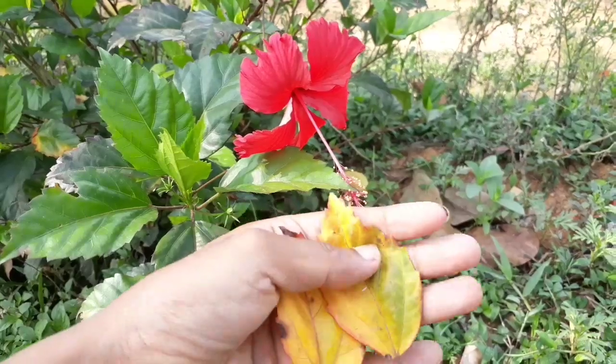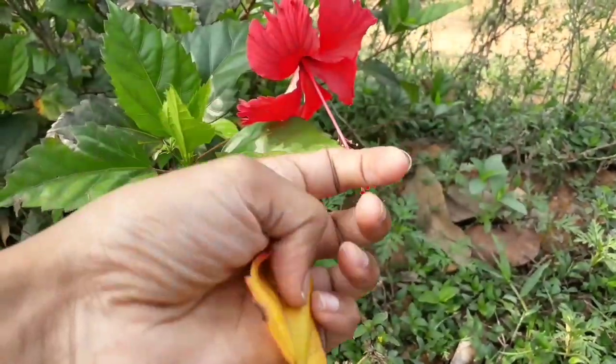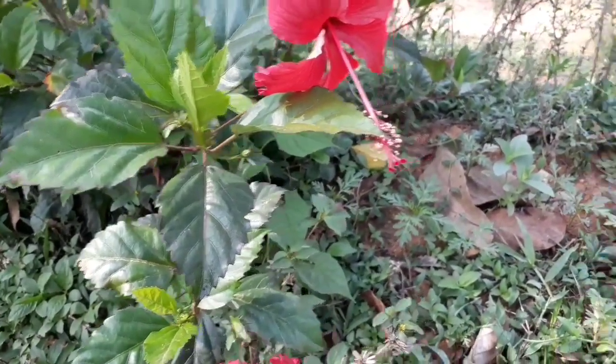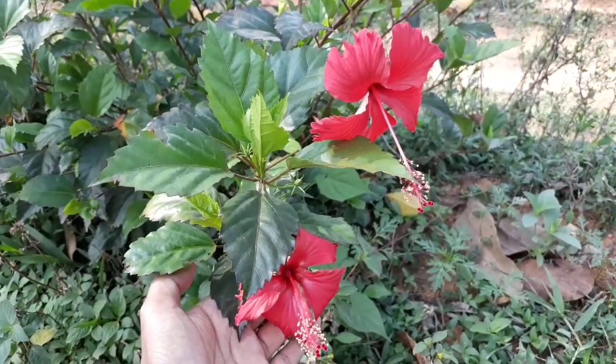Nutrition problems. Over-fertilizing is another common cause of leaf yellowing in hibiscus because of the shock it causes to the plant. Feed your plants lightly and regularly rather than heavily.